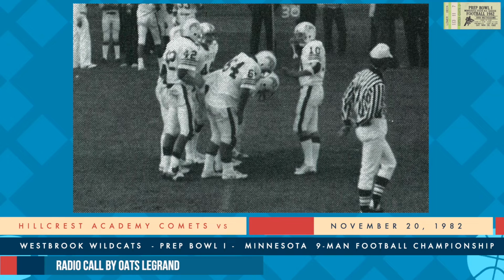Clock rolls merrily along. We have 11 minutes to go in the first half. Boy, I tell you, when you get here to the championship ball game, it's a tough time.